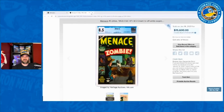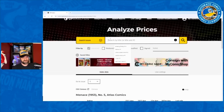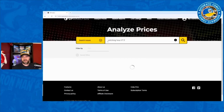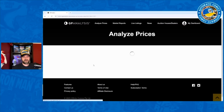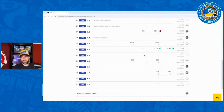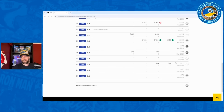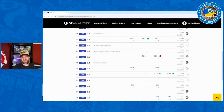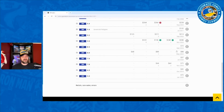And we'll take a look at that. Let's see, Witching Hour number 13. Just to get an idea of some of the pricing on it, I might get this one graded. It's on my maybe list, because you can see in the 8.0 to 7.0 range, maybe not worth it, $70 to $90, but the 9.0 jumps up to 240, 9.4, 228. So the value might be there, especially with the demand that's out there right now.